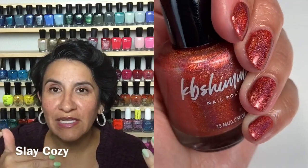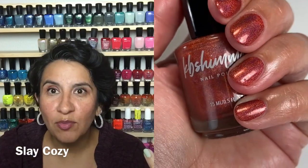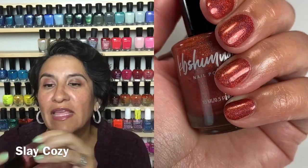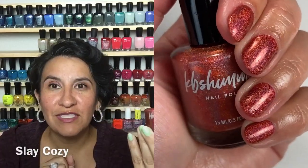One of those polishes that practically applies itself. I hardly had any cleanup with this. Great, great, great formula. I really liked this one. So let's get into live swatching of Slay Cozy.